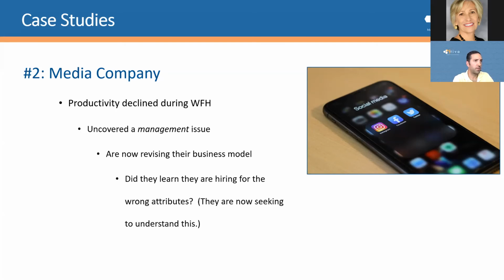Number 2 was a media company. Productivity actually just in general declined during work from home, work from anywhere. They implemented some productivity monitoring software, and they uncovered that it was a management issue. Their managers didn't have that muscle memory to be able to lead in this particular type of work environment. I mentioned and alluded to that earlier. They can't helicopter manage. And it's very easy to walk into a room and be able to talk to a person, be able to see what they're doing. And it's kind of management by sight. And you can't do that in a work from home environment.